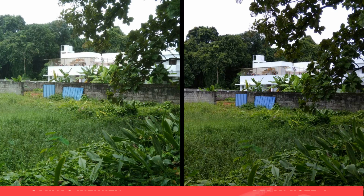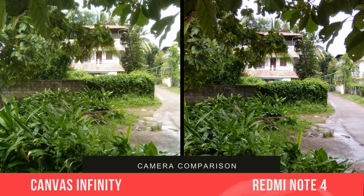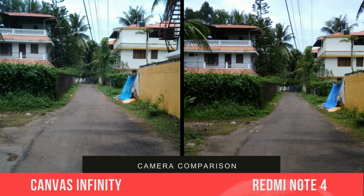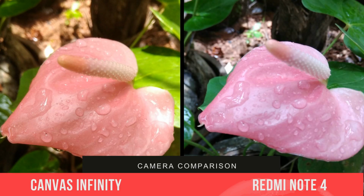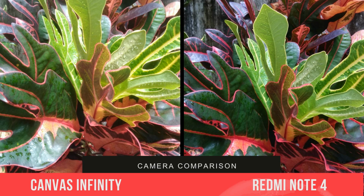Now when it comes to the camera samples taken between these two devices, this is one area where the Micromax Canvas Infinity surprised us with a really good performance. When we did the detailed review, we mentioned it as one of the really good cameras in the sub 10K price point, and it does a pretty good job. In terms of detailing and color quality, everything looks pretty spot on for a phone in this price segment.